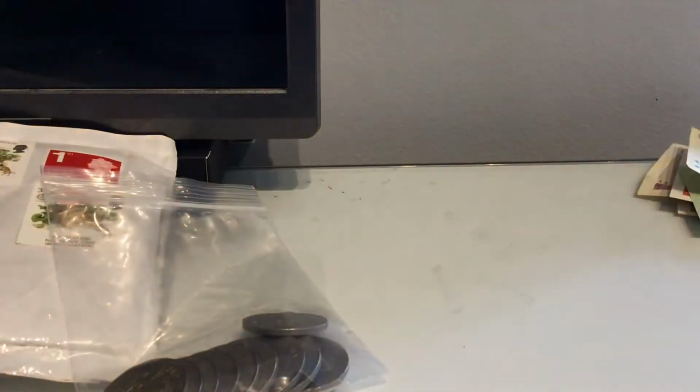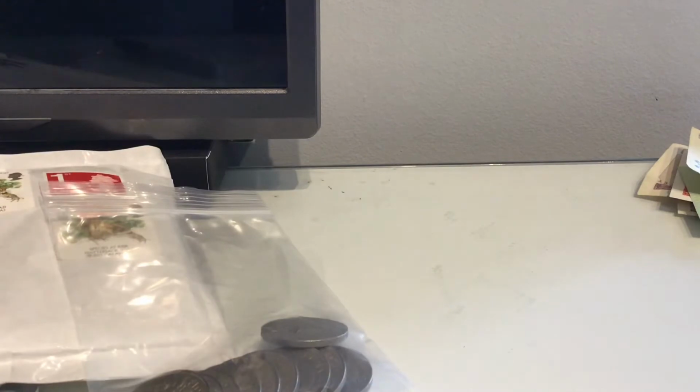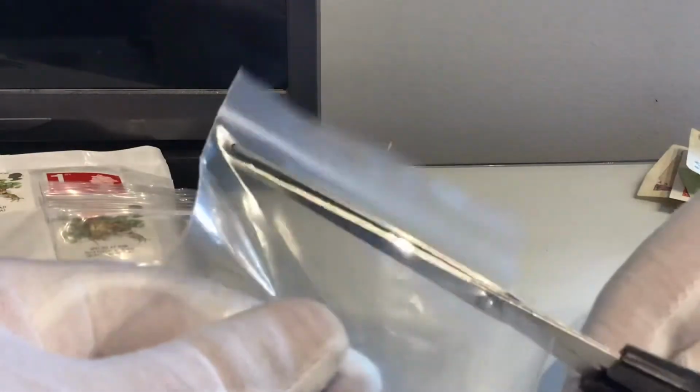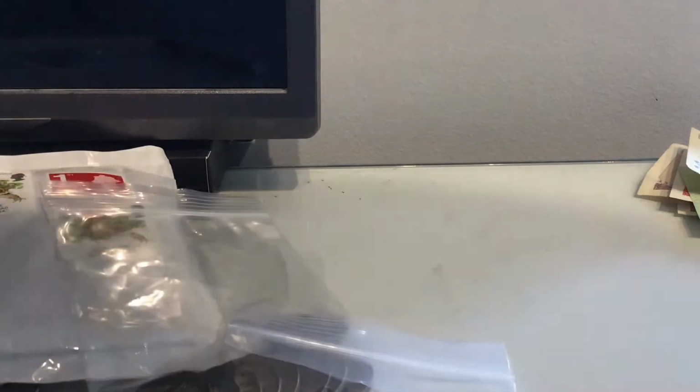Hopefully I can get this open with my big hands, which I don't think I am. So, you know what? This time, just for this one, we're going to use a set of scissors. Let's get started. There we go. I'm just going to gently open these out here. I'm going to put that down over there. I'm just going to move these out of the way just so we can clean this up.